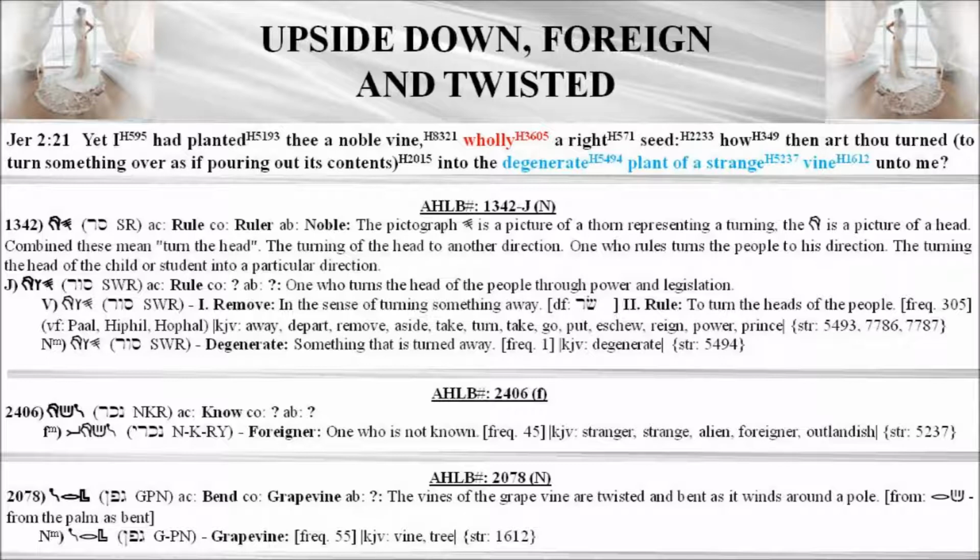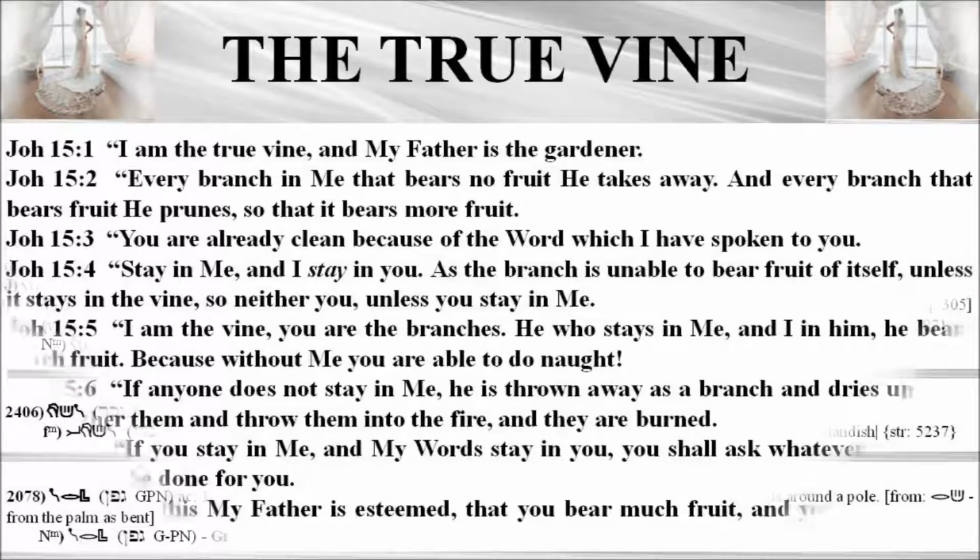We see it as a plant of a strange vine. The strange is actually foreign, comes from an action of to know. And this degenerate plant of a strange vine, this vine is different. It's not the noble vine that has the richest purple grapes. It's actually a grapevine. The vines of the grapevine are twisted and bent as it winds around the pole. So it has become a strange, foreign vine, one that does not know him, one that has turned away.